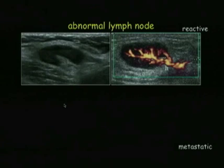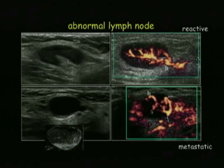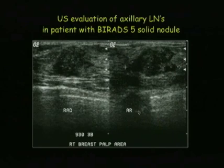So if we want to summarize the combination of grayscale findings and color Doppler, in a reactive lymph node we tend to have symmetrical cortical thickening, as I'm showing on the left, and we tend to be fed by a single hilar artery and drained by a single hilar vein that enter and exit through the hilum, but no transcapsular feeding vessels. With metastasis, we have eccentric cortical thickening, displacement of the hilum out of the lymph node, abnormal hypoechogenicity, abnormal rounding, and we have multiple transcapsular feeding vessels in addition to the hilar feeding vessel in this case.